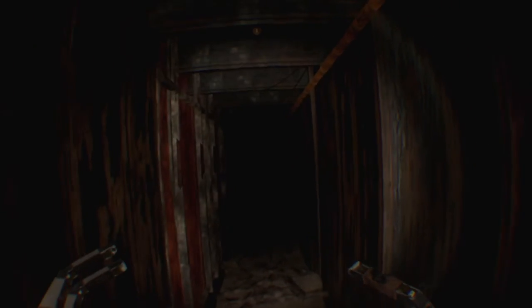So it's actually pretty decent. These walls would have been painted white. The inside of some of the rooms would have been a brown type of colour. But the sides of the corridors would have been white.